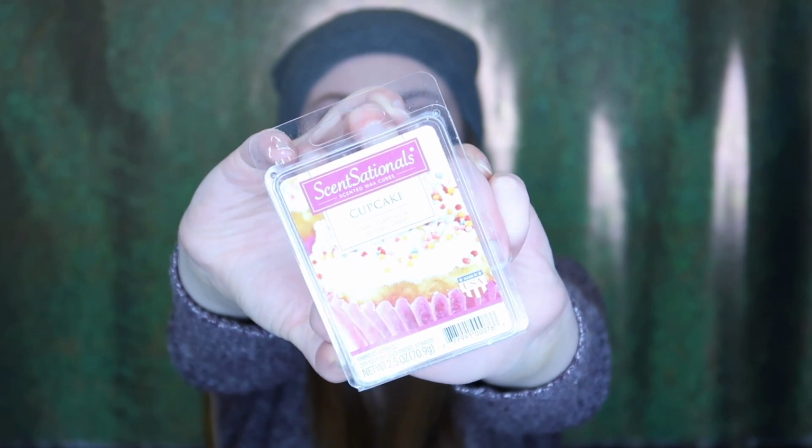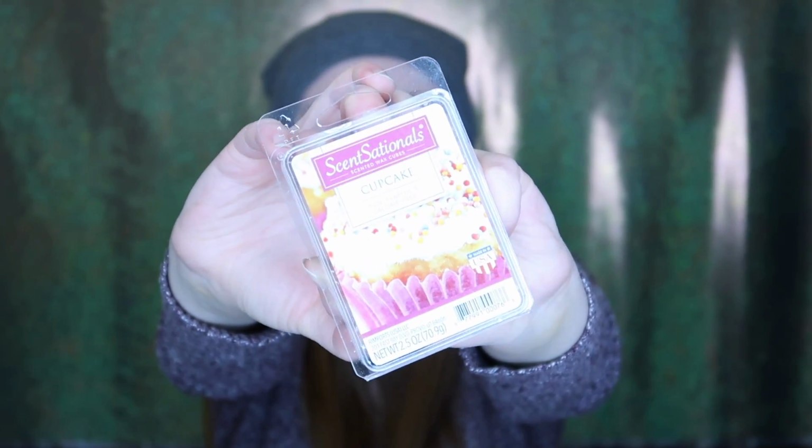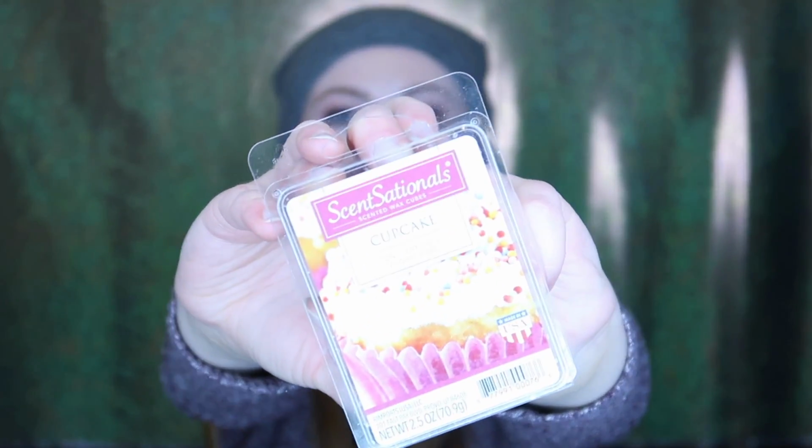I finally finished up a pack of wax, the Sensationals wax pack from Walmart. This is my first one I've ever finished up. I like to bounce around a lot with candles and wax, if you couldn't tell. So I have a lot of things that are in progress. It's not like this is all I've been using.